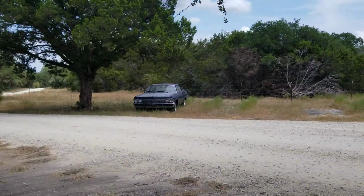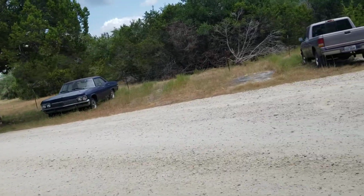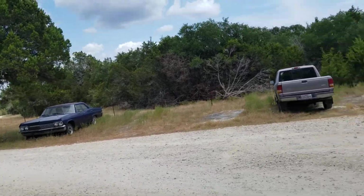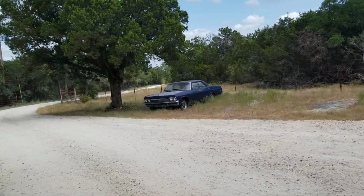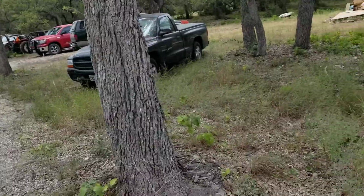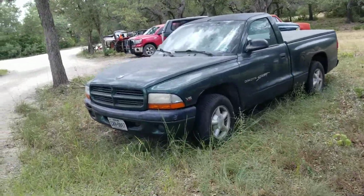That belongs to a buddy of his. It's a 4-door, but it's a pretty cool car. I think it's a 65 Impala. He actually wants to sell it. I actually don't think it's an Impala. I think it's a Bel Air or Biscayne. I don't remember. I think this one needs a trans or something.